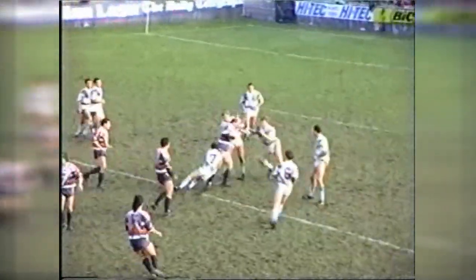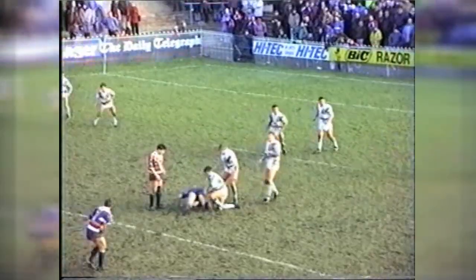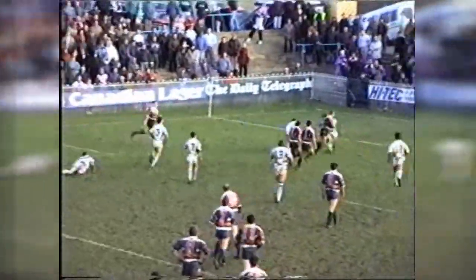Just short of that Swinton 20-metre line. Brett Daunt with the ball here to Chris Burton. Run onto the ball well, just inside that Swinton 20-metre area. So it's Mark Wilson, change of direction there to Martin Pearson. Martin Pearson through the gap. Martin Pearson going all the way.